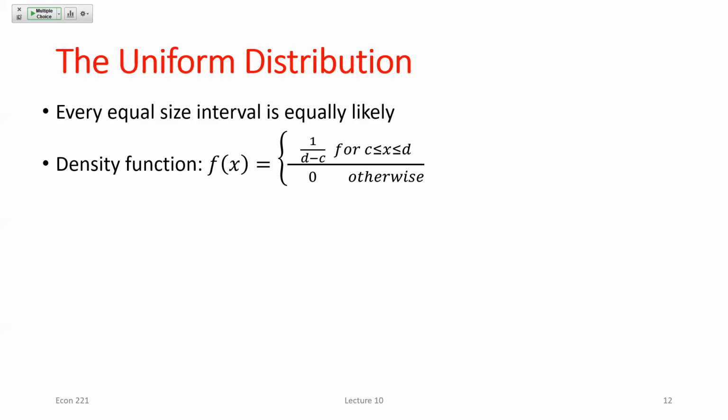A rectangle, right? So how do I find the area of a rectangle? Length times width, or sometimes you might see it as base times height, right? So I always know the height of my rectangle because I know it's just 1 over the range of possible values. I also know the length of my interval. If it's going from 1 to 3, the length will just be 3 minus 1, right? It's the range of values I'm interested in. Well, from there, it's just going to be take that width, multiply it by the height, and that would give me the area of that rectangle, which represents the probability I'm in between those values of 1 and 3.